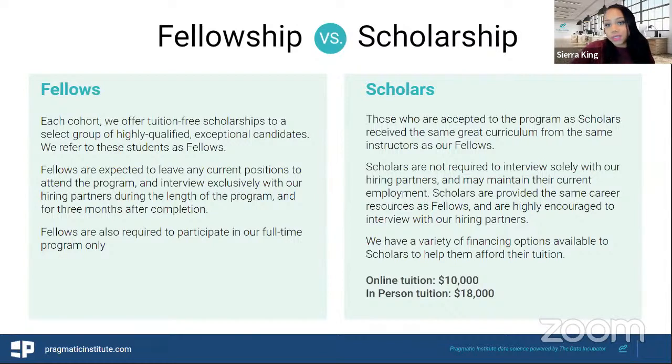Scholars will pay tuition to participate in our program. They are not required to interview solely with our hiring partner network and may maintain their current employment as well. Scholars still have the same access to curriculum, resources, and tools as our fellow students. The only difference is the tuition cost, and our full tuition scholarships are not offered for the part-time program.